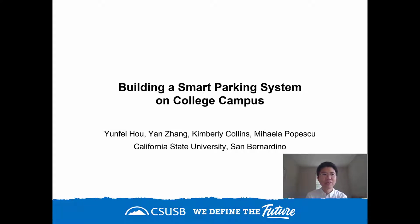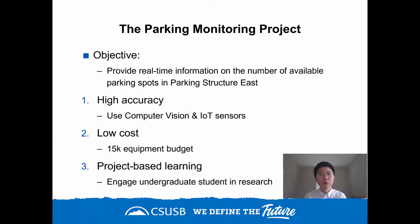I'm going to tell you about our project on building a smart parking system on our campus. On our campus, we have over 7,000 parking spaces, and there wasn't any parking monitoring system before our project. So we started with setting up a pilot project in one of our parking structures. Our objective is to provide real-time information on the number of available parking spaces in that parking structure.